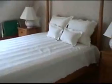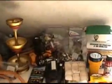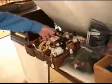Again, more of the pine. Lots of pine around here. The canopy bed, bedroom, the side tables there. If you take a look here, you can see again, there we go, we're doing Christmas ornaments, all individually priced.